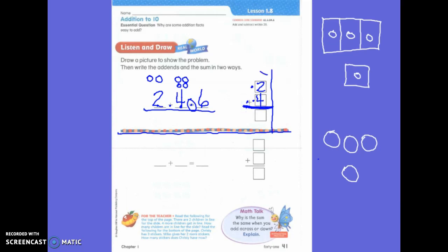So these are the add-ins. Thank you for remembering. These are the add-ins. This is the sum, very good. Raise your hand if you know what 2 plus 4 is. What is it, first grade? Wonderful job.